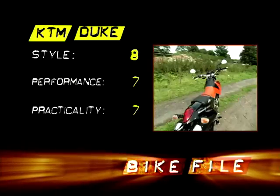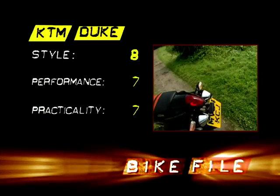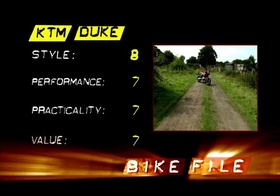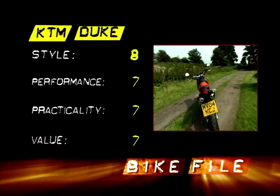Practicality, 7 out of 10. It's more comfortable than most other bikes in this class, but still not quite an everyday machine. And for value, 7 out of 10. It's £5,800, but you do get a very well-built bike for your money, making a total of 29 points.